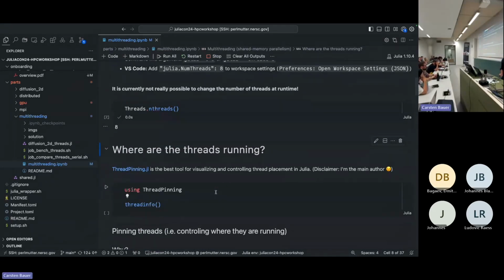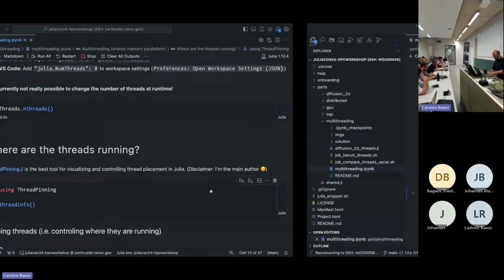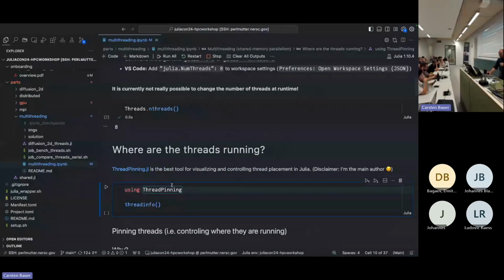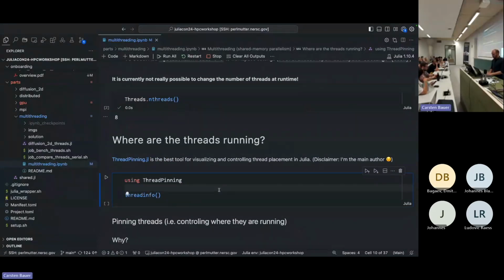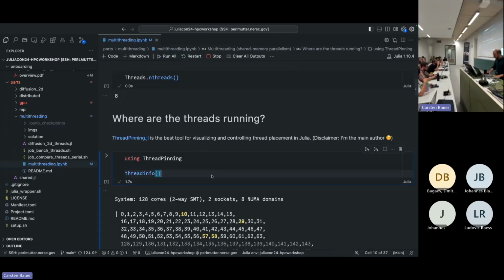the first question I want to ask is, where are my threads running? We have a big machine. Currently, I'm on a login node. I was actually planning to do it on a compute node, but somehow this is reconnecting for some reason. So anyways, let's stay on a login node. Where are they running? So thread pinning is the best tool by far to visualize and control this in Julia. It's also the only tool I know. And disclaimer, I'm the main author. So the praise comes with some caveat.